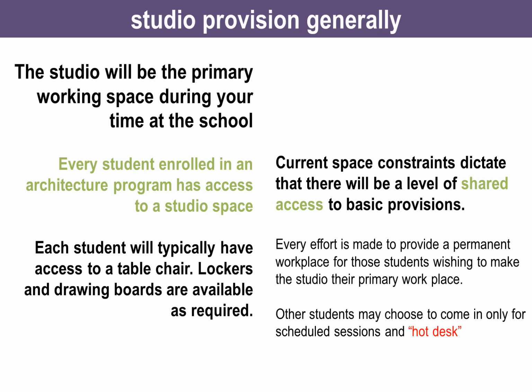Studios are located on levels 2, 4 and 5 of the Zelman building. These spaces are the heart of the school and will be the primary workplace during your studies at the school. Access to a place to work with a desk and chair are provided. Access to lockers and drawing boards are also available if required. Space sharing will be needed, and arrangements for specific workplaces in the studio will be discussed with your course coordinator and studio principal at the start of semester.